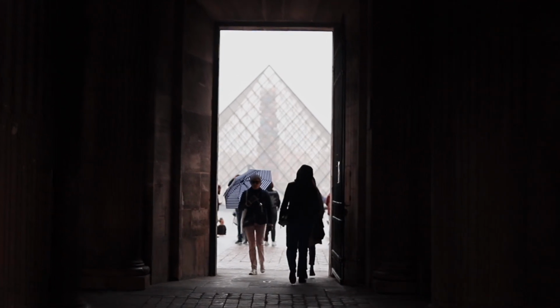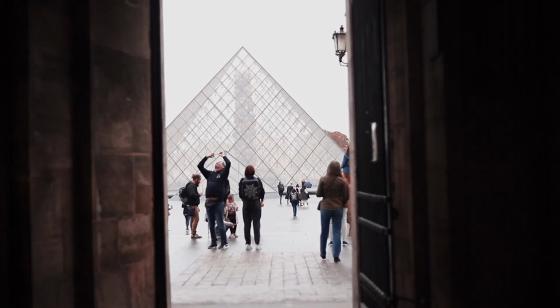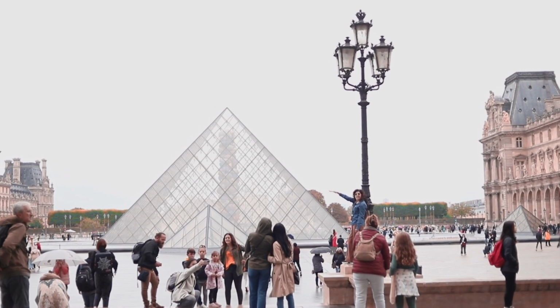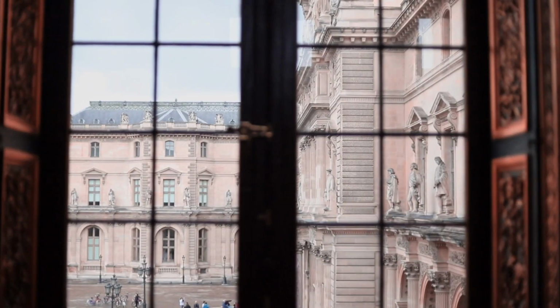Now it was time to go to the Louvre. I did not realize how big the Louvre was. I've been to the grounds many times before, but I was unaware that it consisted of all the buildings surrounding me.